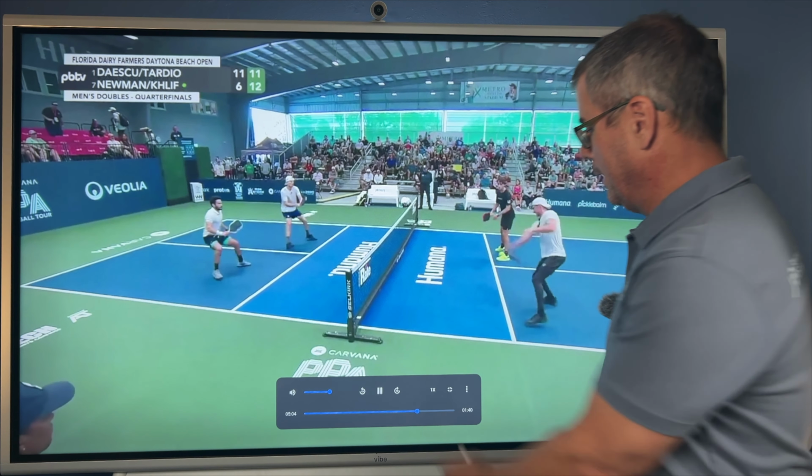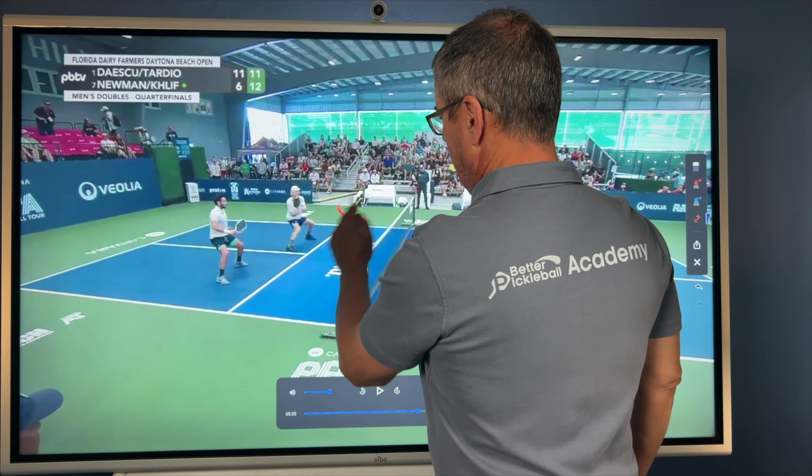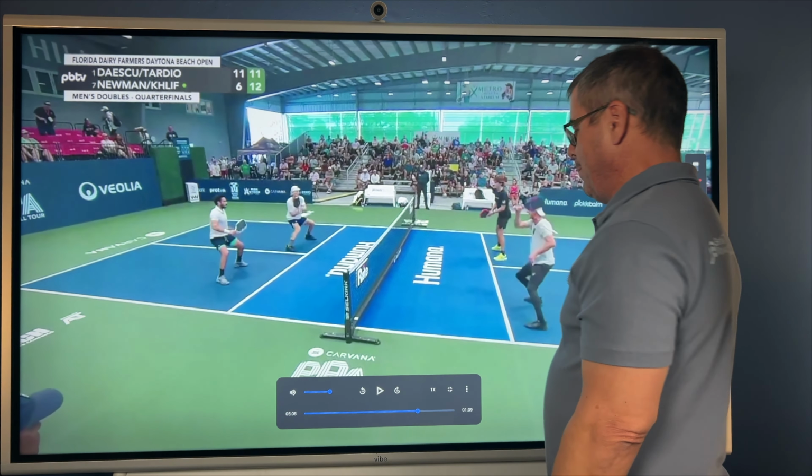So look at this. You get pulling again from back here, right? Look at these guys. They're already set up. They're already ready to go. Ball hasn't even gotten there yet. Riley's already ready to pounce on it.